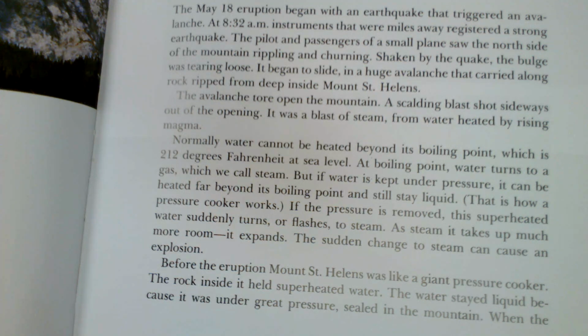Normally, water cannot be heated beyond its boiling point, which is 212 degrees Fahrenheit at sea level. At boiling point, water turns to a gas, which we call steam. But if water is kept under pressure, it can be heated far beyond its boiling point and still stay liquid. That is how a pressure cooker works. If the pressure is removed, this superheated water suddenly turns or flashes to steam. As steam, it takes up much more room. It expands. The sudden change to steam can cause an explosion.